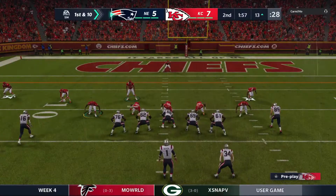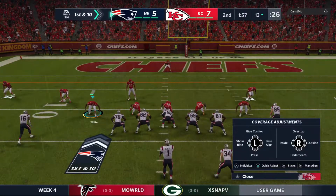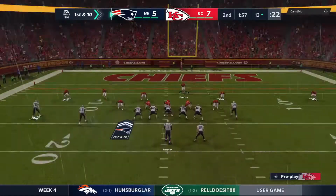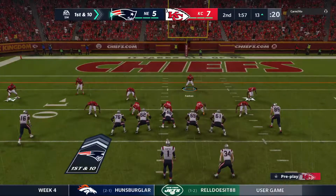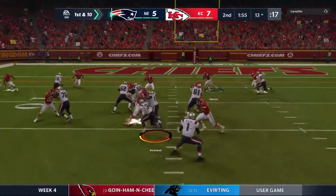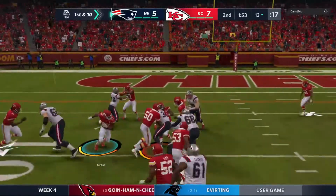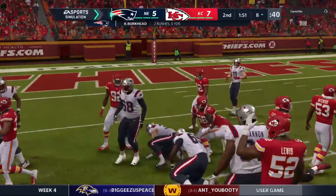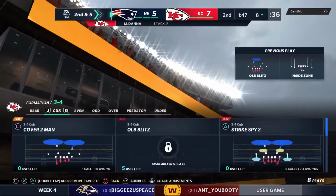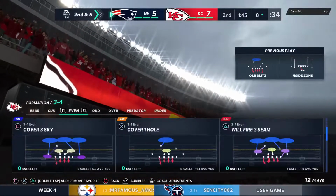From the 13 now, they work on 1st and 10. Shotgun and give to Burkhead. And he'll work free from one tackle, but that's about all as he's taken down. 5 yards on the carry. Good pickup on first down.